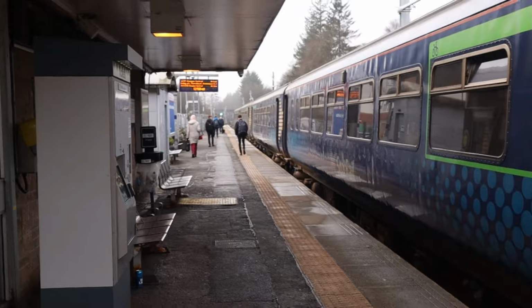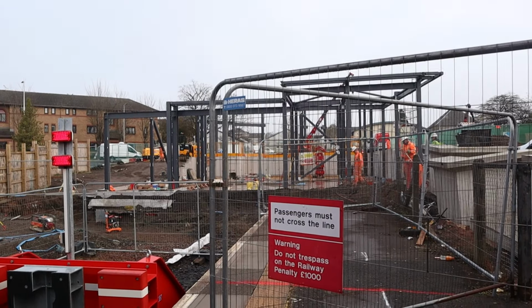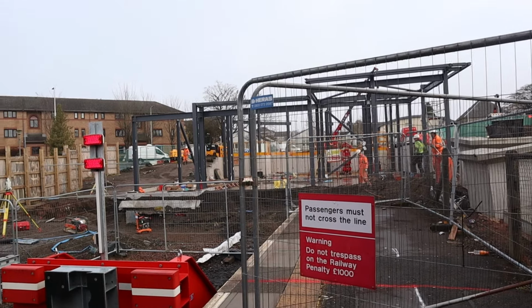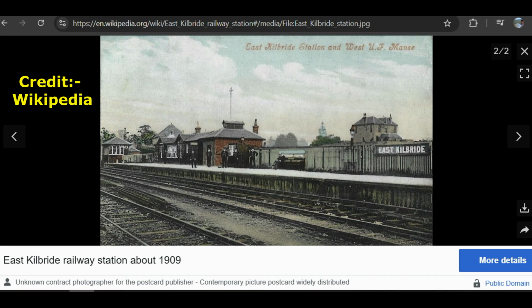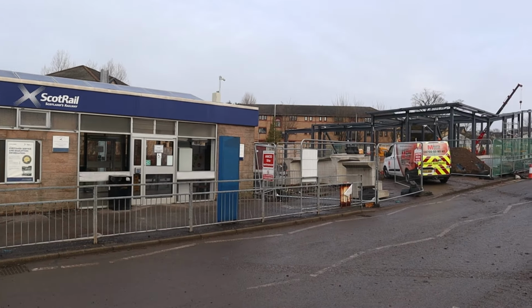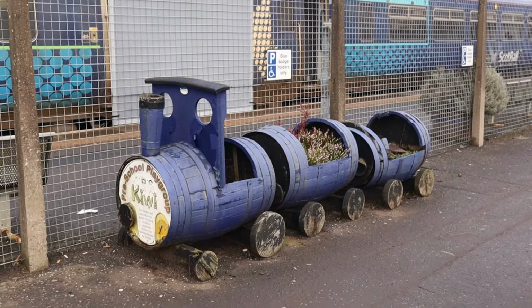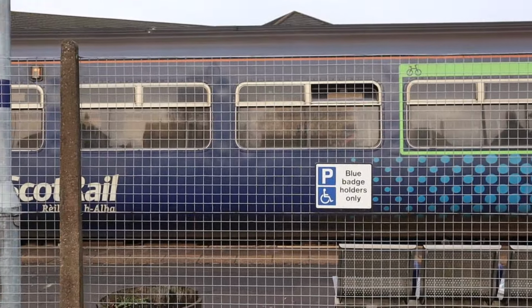This is East Kilbride, one platform, soon to be two platforms. Some work's going on for the new station. East Kilbride was described in one book as a farming village 500 feet above sea level, became a new town after the Second World War. For 4 months this will be the only train at East Kilbride because the big ones will be not running.